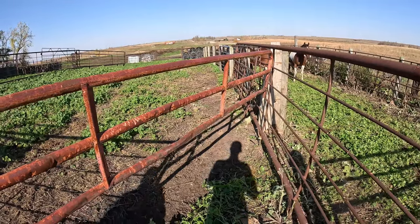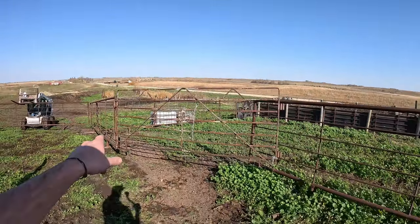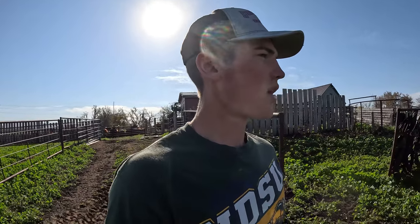Well, we'll see if this little corner trap works or not. We're trying to remember how we had our sorting pen set up before. We're making something out of it, I guess.